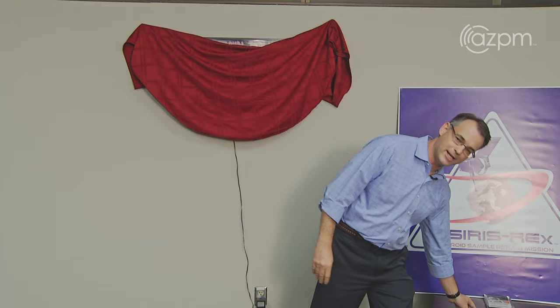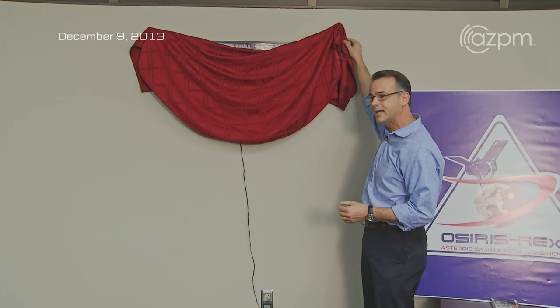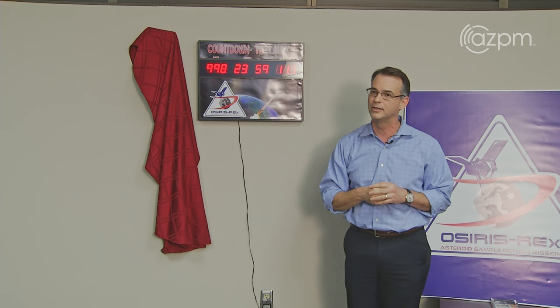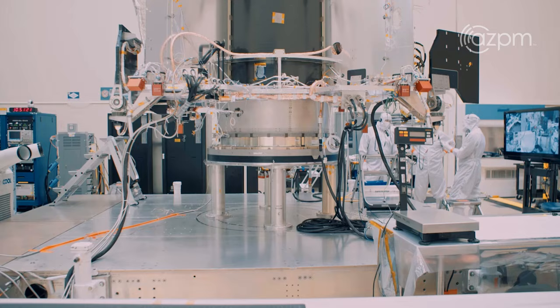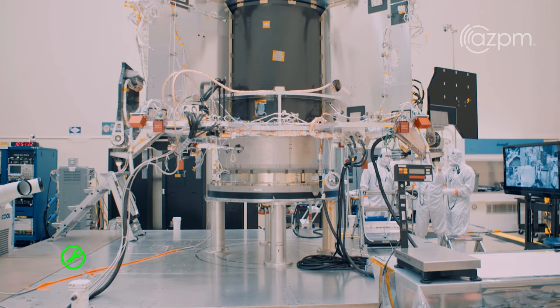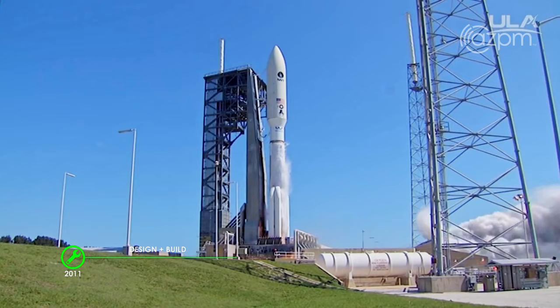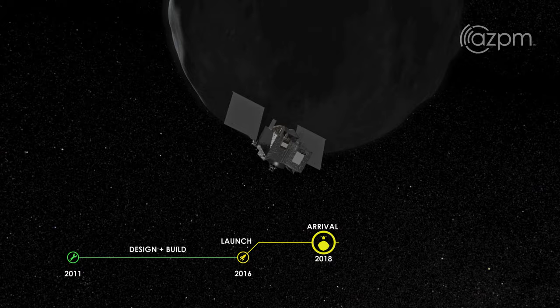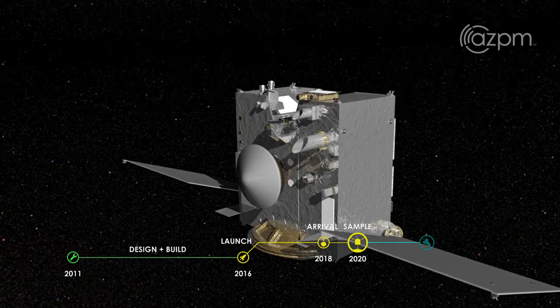I think it's time now. So in exactly 999 days from this moment, our launch window will open up and OSIRIS-REx will be on his journey into the inner solar system to asteroid Bennu to get his treasure and bring it back to Earth for us. The OSIRIS-REx timeline includes 5 years to design and build the instruments and spacecraft, 2 years to reach Bennu, a year and a half mapping and studying the asteroid before grabbing the sample, then another 2.5 years to return to Earth in September of 2023.